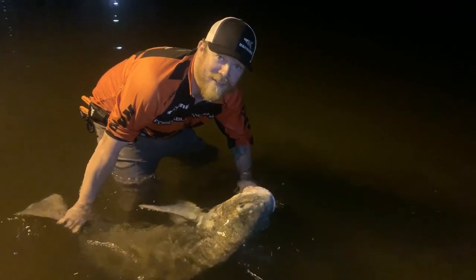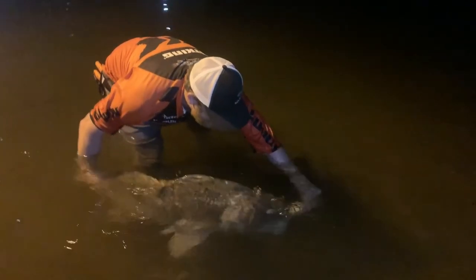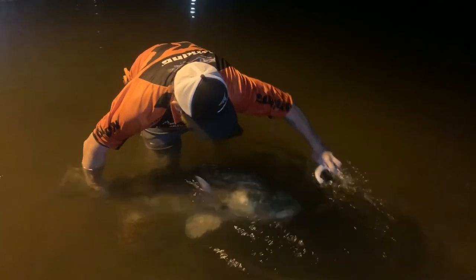Hey, if I'm going to catch one fish, it's going to be this one. All right, let's release him. All right, damn, buddy. Okay, come on. There he goes. He's gone.